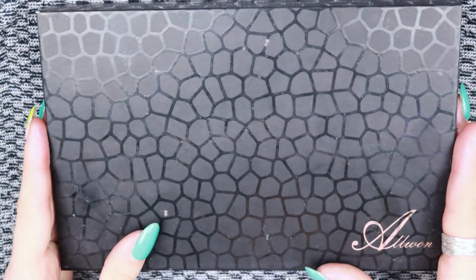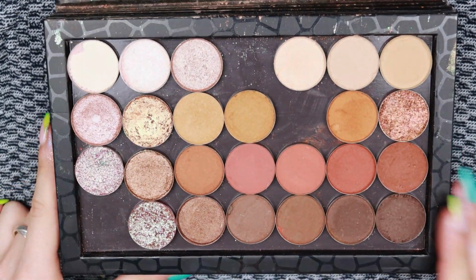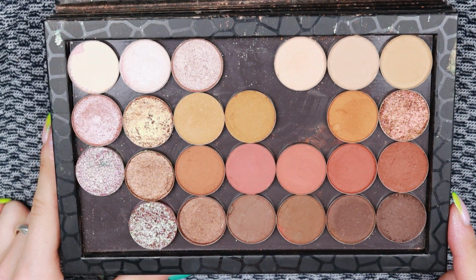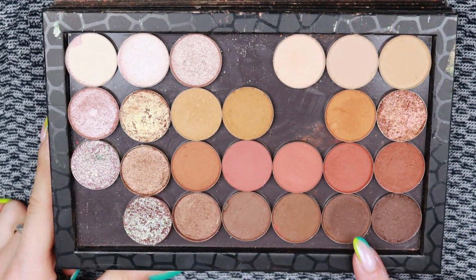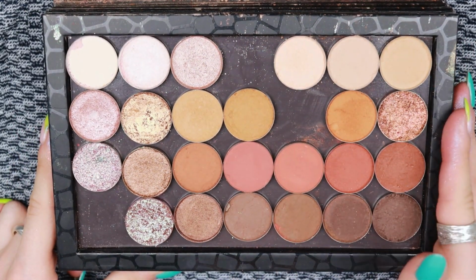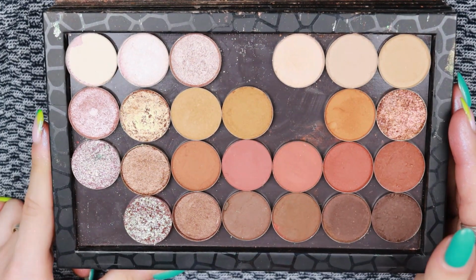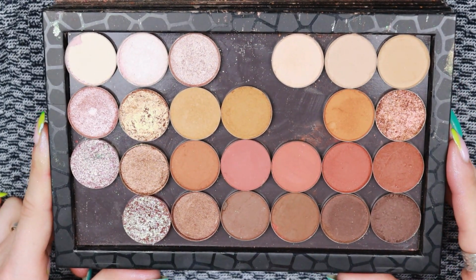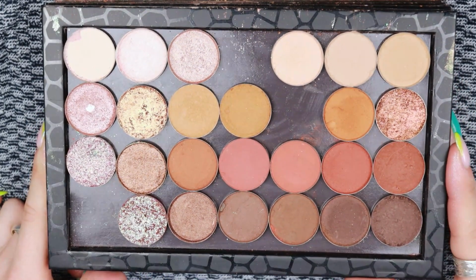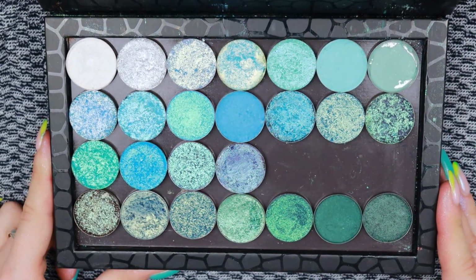All right, now we have the big boy. Let's tackle this. So this layer, I don't think will be too difficult. I'm not really a neutral person. Obviously, I have all these neutrals. I would like to get through these neutrals at some point, eventually, hopefully. But this, yeah, I'm not a neutral person. None of these are really jumping out to me. This one, however, this is the problem child.